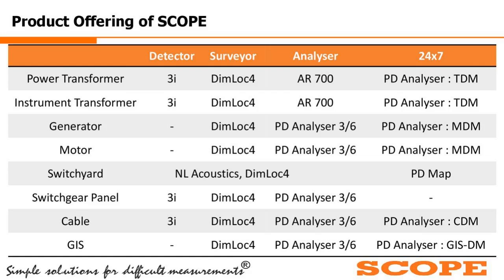Let me give you a brief idea of the product offering provided by the company by explaining this particular table. This is a broad classification of the solutions that people generally ask for. First is detector, then surveyor, then analyzer, and 24/7 monitoring solution. With detectors, people are concerned more about detecting partial discharges and trending the data. These products are called detectors.